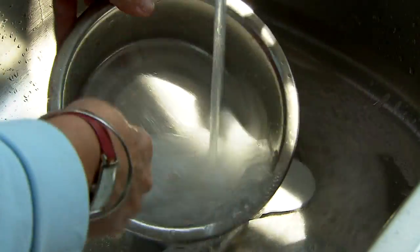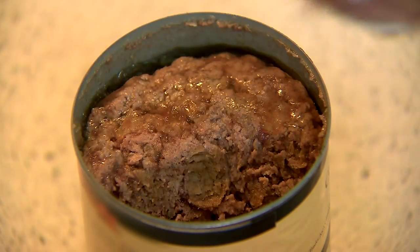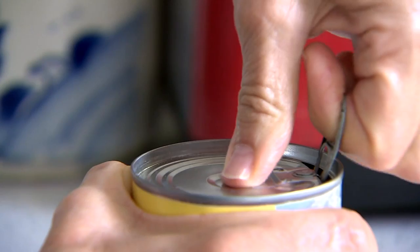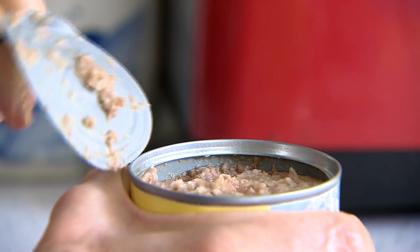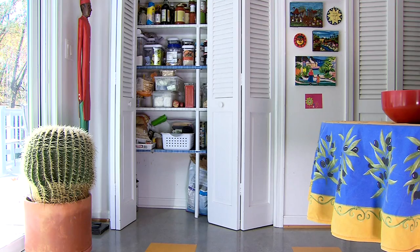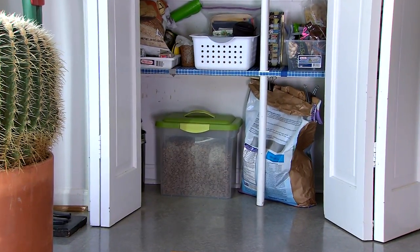Wash bowls and utensils used for pet food with soap and warm water to remove harmful bacteria that may be present. Using utensils strictly for pet food is an extra precaution against the possible transfer of bacteria from pet food to human food. After opening a can of moist or semi-moist pet food, seal it and properly store any unused portion in the refrigerator. Keep dry pet foods in a cool, dry place and sealed in a container to prevent spoilage. No matter how you store your pet food, be sure to keep the original packaging.